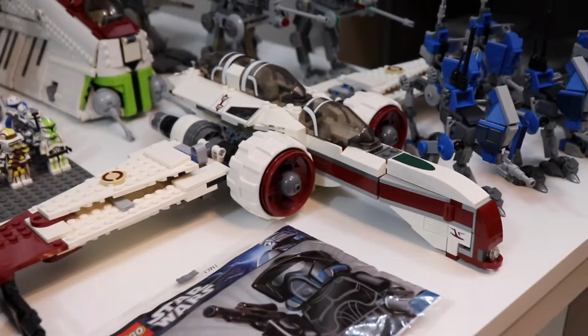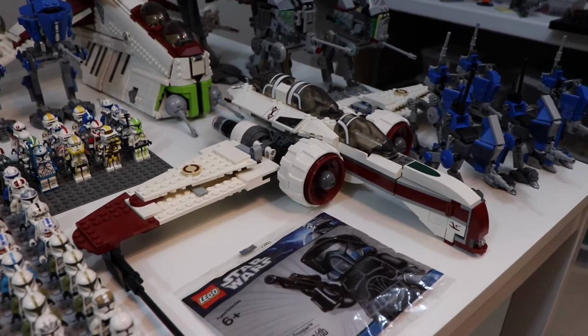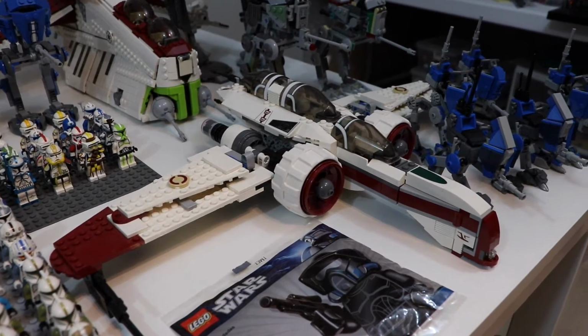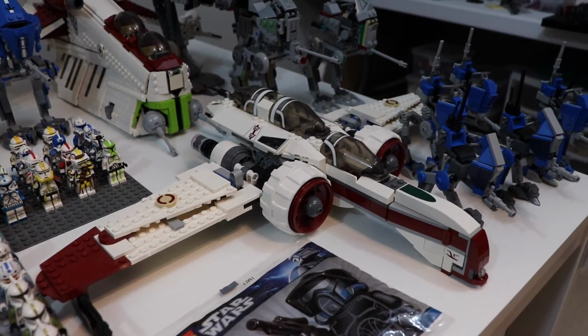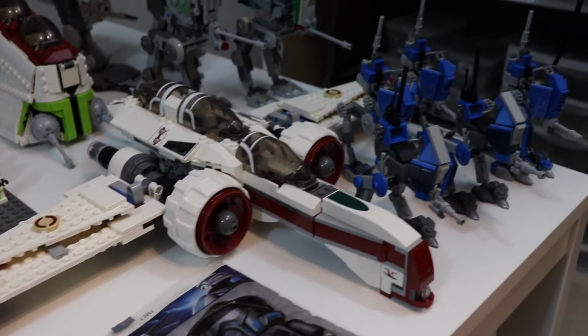And moving down here, we've got the ARC 170 Starfighter, a really cool set. I highly recommend you guys get this set. I bought this one used off eBay for a pretty good price a while ago. But if you have a chance to get this set, I'd definitely pick it up. Hopefully LEGO comes out with a revamped version pretty soon.